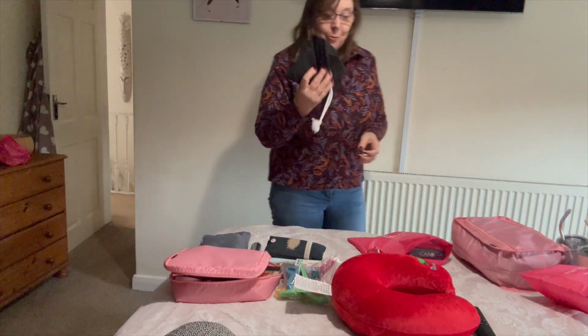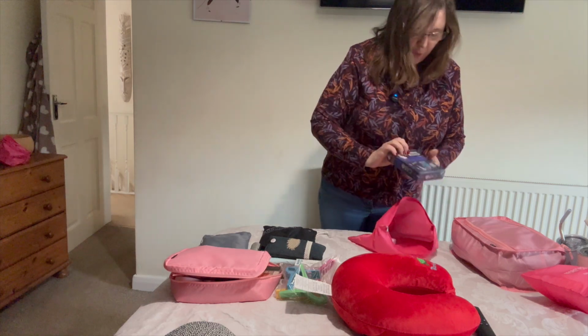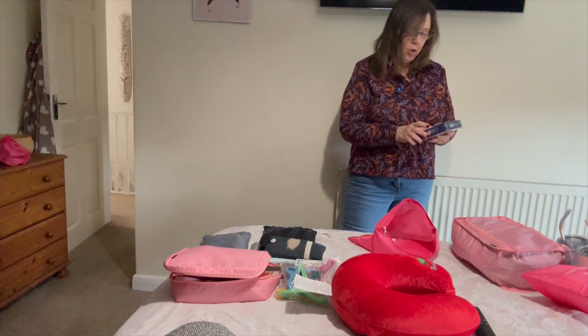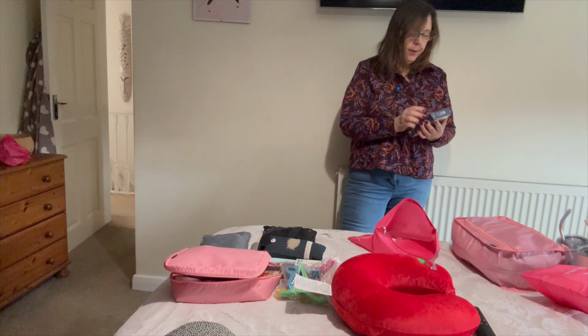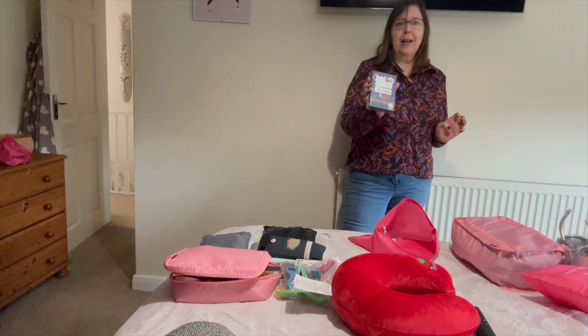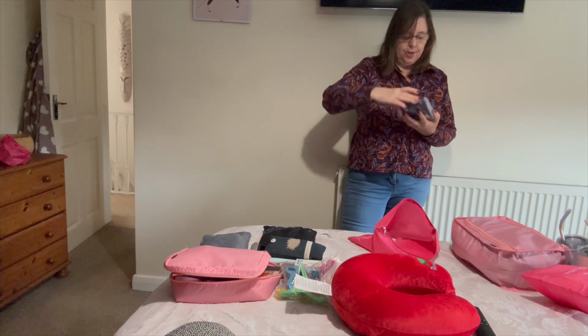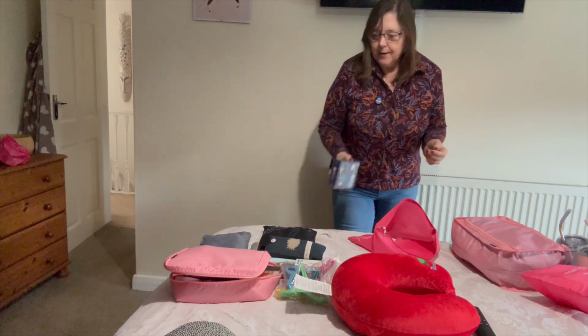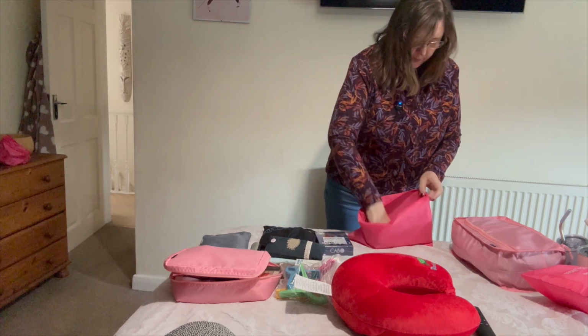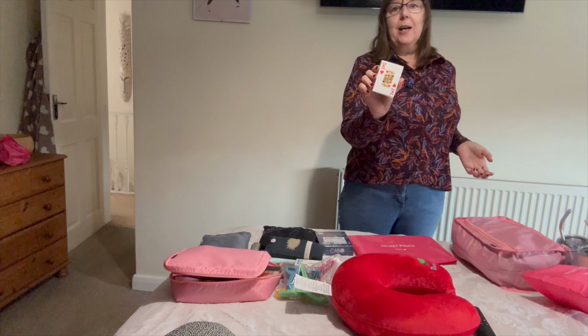So anyway, we've put the Scrabble in there. We've got a pack of cards. This is a good card game. It's called Cabo. Cabo, and it's really good fun. It's a nice game, that is. So we've got that and our trusty pack of cards.